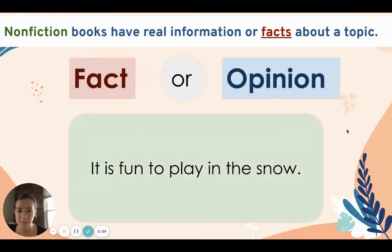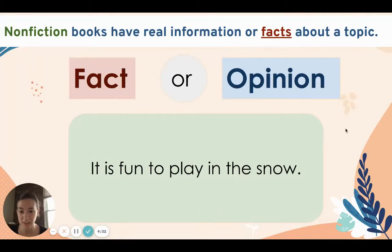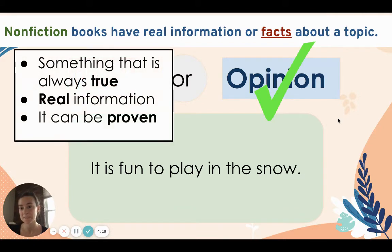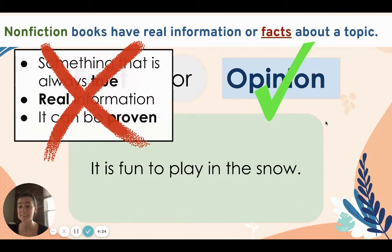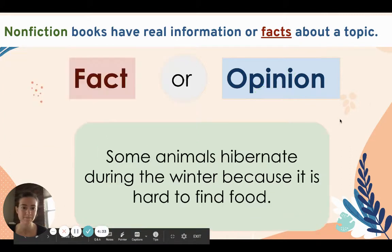All right, next one. Ready? It is fun to play in the snow. Fact or opinion? It is fun to play in the snow. What do you think? Let's hear it. Yeah, friends, that's an opinion. Maybe some people think it's fun to play in the snow, but not everyone thinks that way. That's how someone thinks and feels. Right? This is not something that's always true. It's not real information, so it can't be a fact. This is how someone feels about something, right? It's not true for everyone.